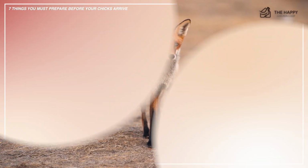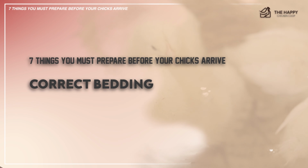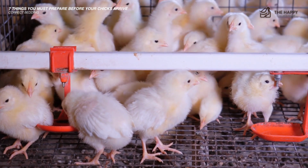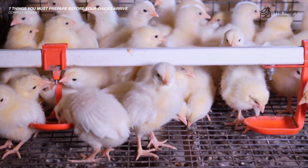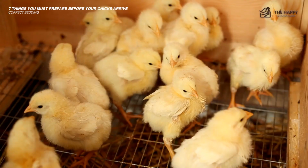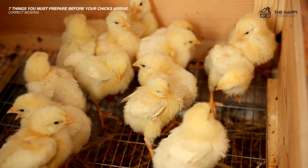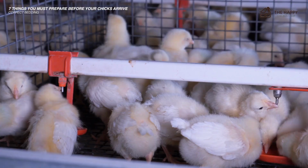The second thing, correct bedding. Bedding for chicks needs to be absorbent because they poop a lot. It needs to be easy to clean up for you since you'll be doing housekeeping at least twice a day to start off. Pine shavings are relatively cheap and easy to find in farm stores. They have the benefit of a bit of traction for the chicks and they smell nice.